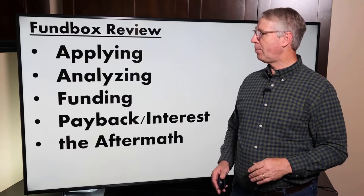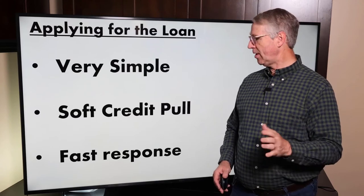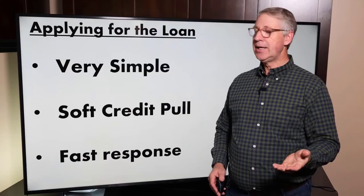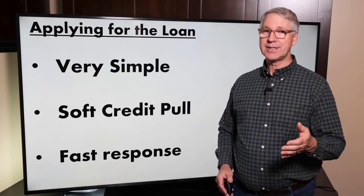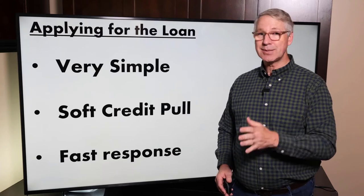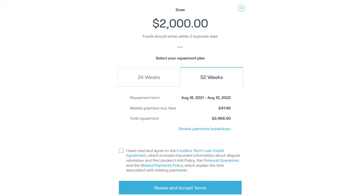Let's talk first about applying for the loan. The process is very simple. It went very fast. I'll walk you through what each of the screens look like so you know, but I gotta tell you, it was a good surprise. The loan process itself took about 5 minutes to fill out the application and another 6 minutes before I got a response, which showed that I was accepted for the loan.